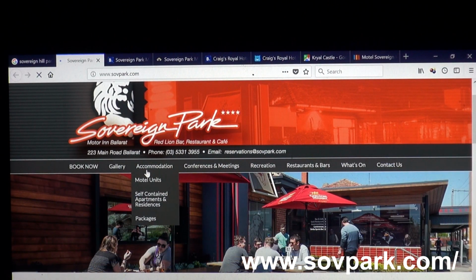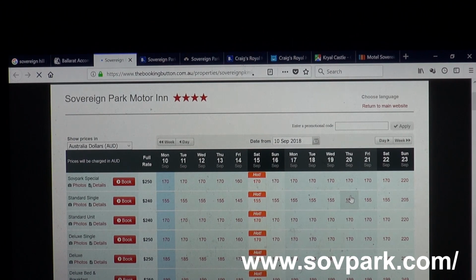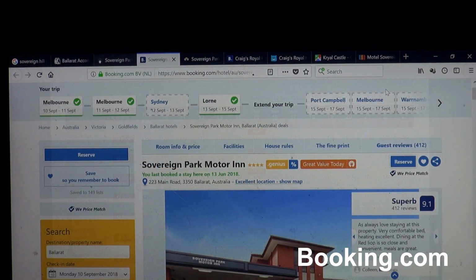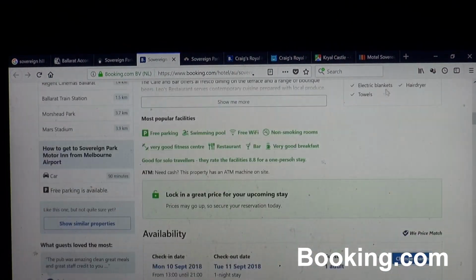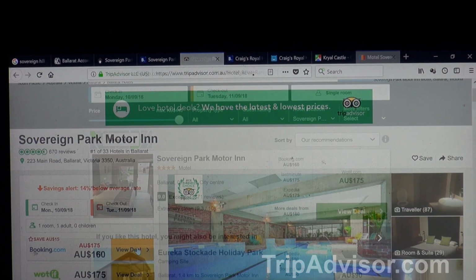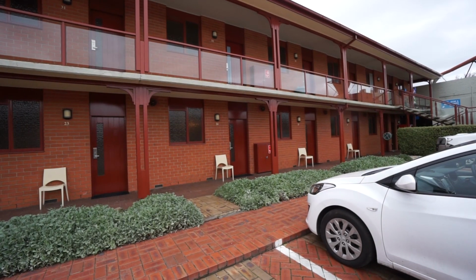On their own website they have a lot of information on the motel as well as prices. I like on the website how you can see all the availability and prices over an extended period of time. Again, have a look at your favourite booking sites and comparison booking sites. As I mentioned with the previous ones, I'll show the prices on screen so you can get a ballpark figure of what you expect to pay. As it's a motel, you can drive right up to your door.